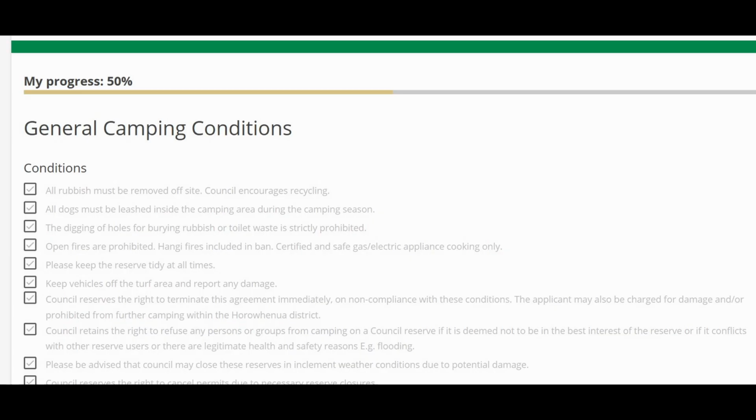And so it goes through a whole lot of rules there that you have to tick each one individually before they give you the permit, and you have to give them your name, address, phone number, and your caravan and car license plate numbers as well, so they take a whole lot of details about you.